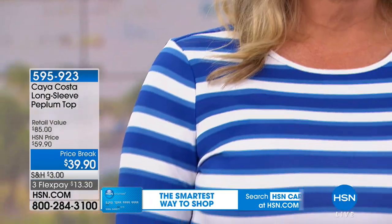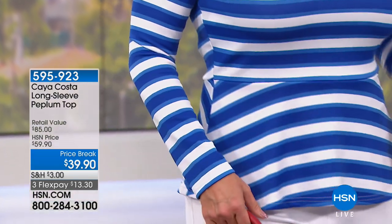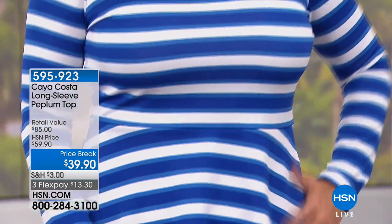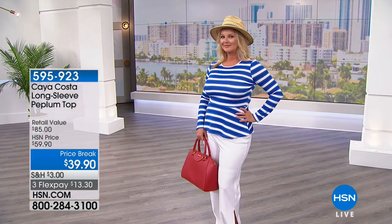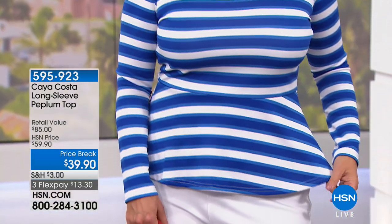Take all your pieces of Caya Costa with you this summer, because all you have to do is take it out of your bag, fluff it out, and it's right on your body, and you're feeling comfortable and protected. I love this blue stripe. This is what color and summer is all about. I love the way that we've taken this royal blue and outlined it with a lighter blue all the way into the white stripe.